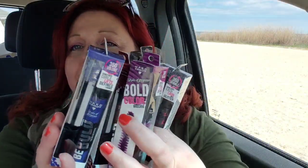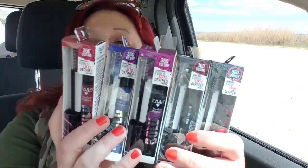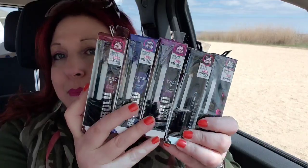Now, there were five different colors out. When I found these, I didn't even realize at first that I had found five because they were just all hanging there. And the two blacks kind of look identical, and the two purples kind of look identical. So it took a while for me to realize that there were five different colors. I don't know if I ever actually really talked about them when I showed them and hauled them. So I just decided to make sure to let you guys know that there are five different kinds.